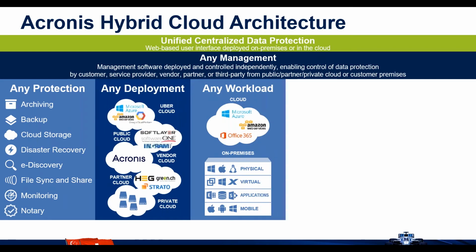What that means is we can back up any single workload, whether you're totally cloud, whether you're totally on premises, or you're somewhere in between. It doesn't matter where you are, whether you've got physical, virtual, or mobile workforce, or you're looking to move into the cloud in the next 6 months. Wherever you are now and wherever you are in the future, we work with you 100%.